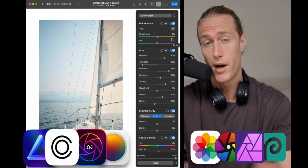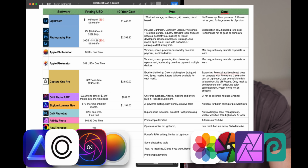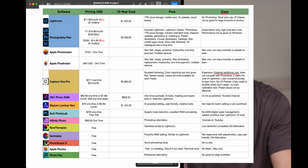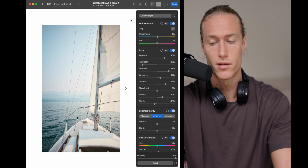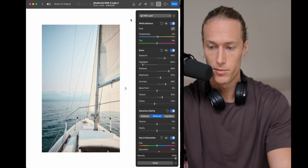I did a really big comparison of all the software not that long ago. I really didn't like any of the cheap software, and then Capture One is just really expensive for what it is when you just have Apple right here and you've got a MacBook. It's just going to absolutely kill it.